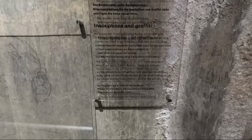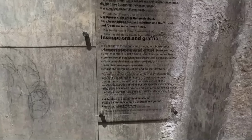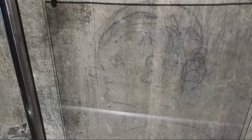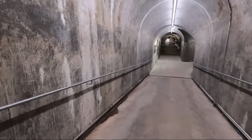So this is basically saying, Captain, he's constantly drawing our bunker tour. So over so many decades, people immortalise themselves here. Sometimes here is just a name. They're talking about graffiti. But, I mean, it won't be modern graffiti. You know, this is just after the war.